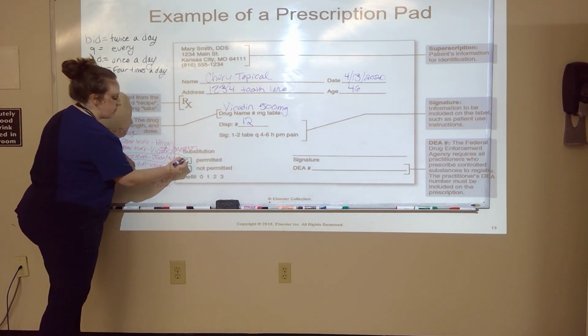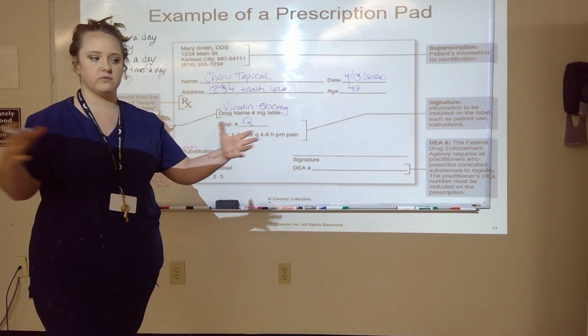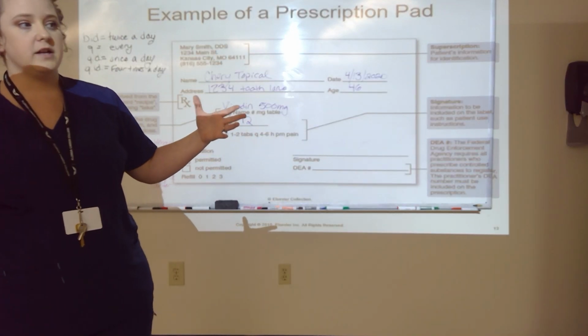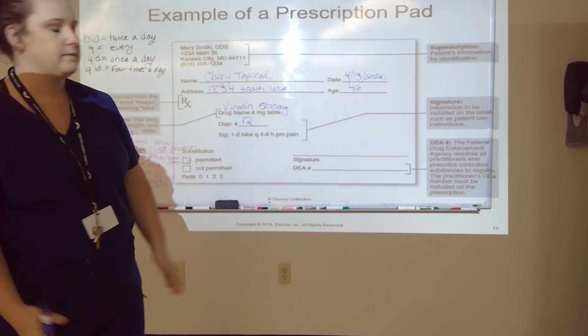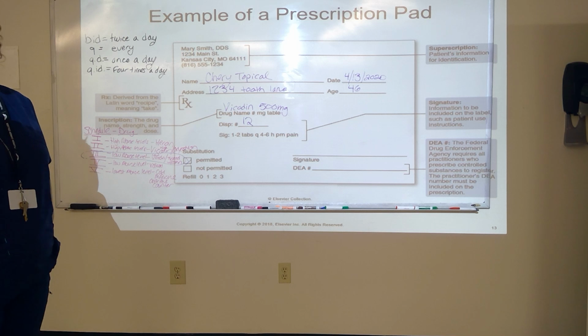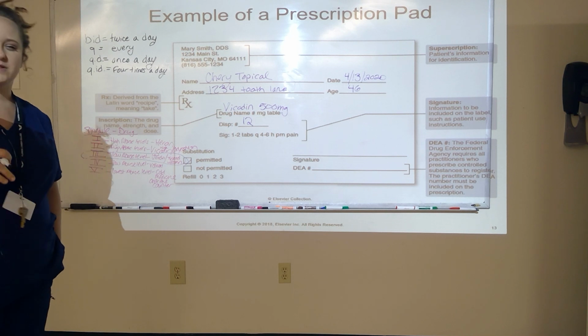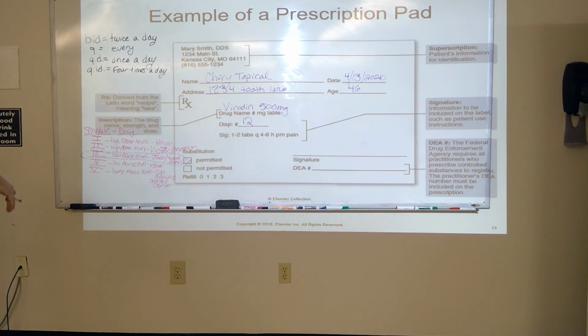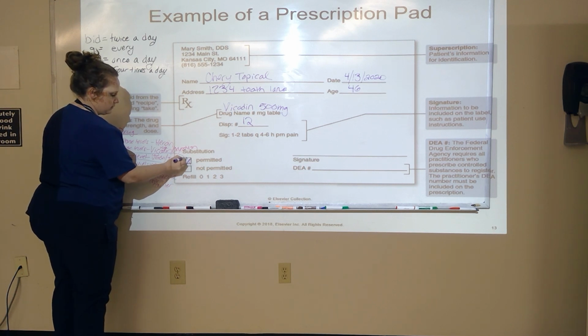If it's permitted, you'll put it there, meaning if there's another generic drug just like this one but in a different brand name, absolutely give them that one, right? Usually antibiotics is the one that they don't permit. They want you to have a specific type of antibiotics that they know works really well. Pain medication, they can usually use the generics, okay? So you're just going to put an X here.